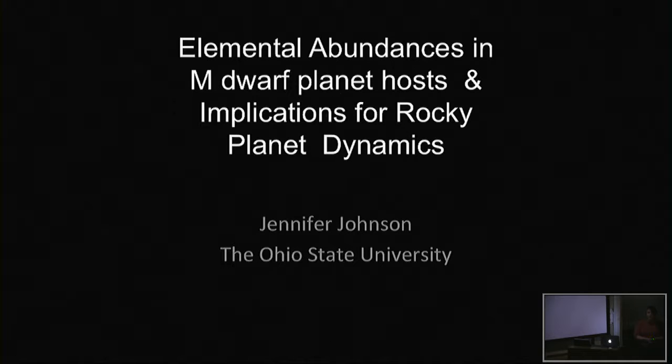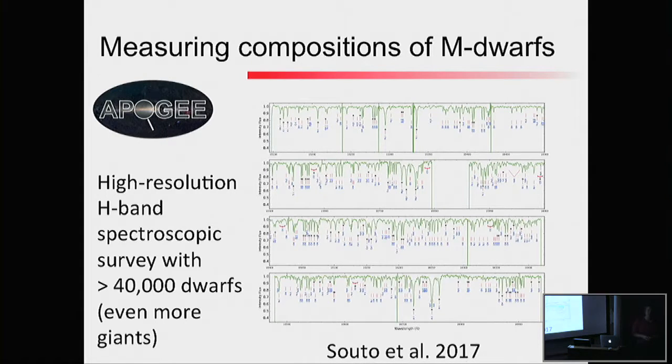This is just one group. We're just one group who's working on these kinds of issues, but I thought I would take advantage of my time here to highlight some of our work. I remember writing in NSF proposals, even 10 years ago, saying M-dwarfs are impossible. They have so many molecular features in the optical. They are very cool. We don't know a lot about them. Grr, M-dwarfs.